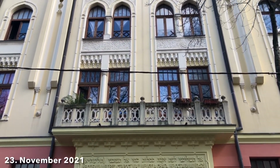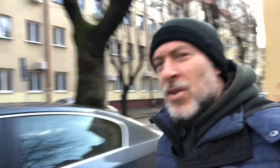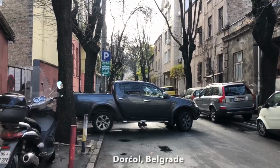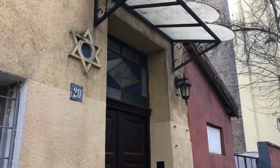I'm walking about 10 minutes to pick up my car, and we'll see a few more Spomeniks in Belgrade and then drive to Vršac. I'm walking through Dorćol neighborhood right now. That's the old main Jewish settlement of Belgrade back in the day.